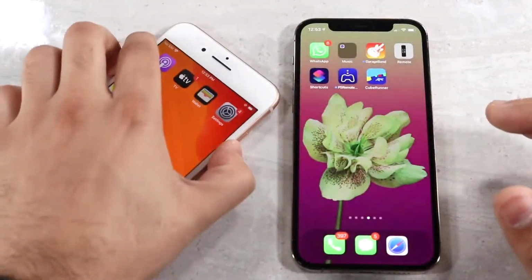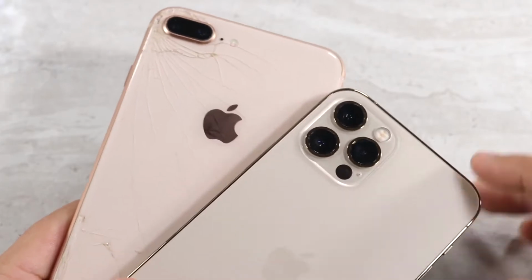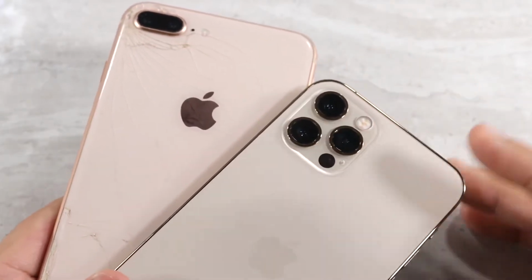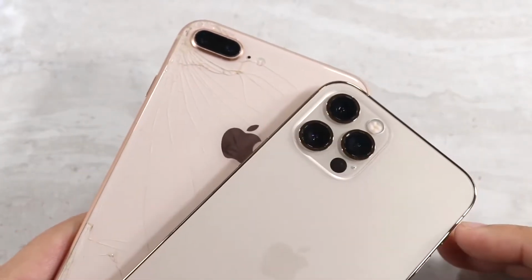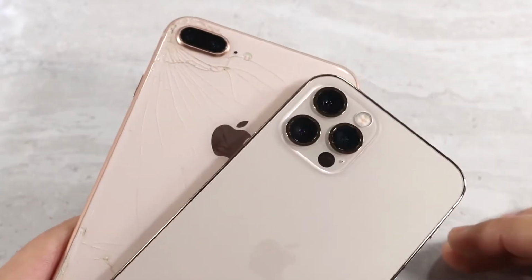Covers it up. Let's go ahead on the cameras. Now, like I stated before, triple camera setup on the iPhone 12 Pro with that LiDAR sensor, 12 megapixel wide, 12 megapixel ultra wide, 12 megapixel telephoto lens. The iPhone 8 Plus has that two 12 megapixel lens setup, 12 megapixel wide, and then that 12 megapixel telephoto.